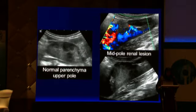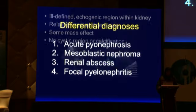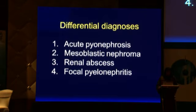There is ill-defined echogenic tissue with relative reduced perfusion compared to the remainder of the kidney with some mass effect. No cystic region or calcification, and in this case we don't see any perirenal fluid. Differential diagnosis is this: acute pyonephrosis, mesoblastic nephroma, renal abscess, or focal pyelonephritis. So please make your choice.